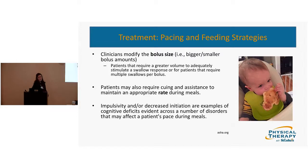We also can do pacing and feeding strategies. This is something we can modify as well, whether it's bolus size, giving them smaller amounts or a larger amount if they need more weight on their tongue to feel it, helping them with rate, things like that.